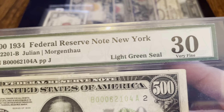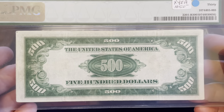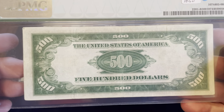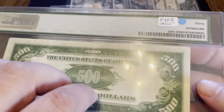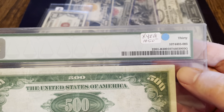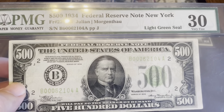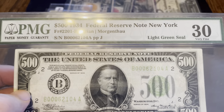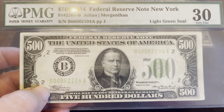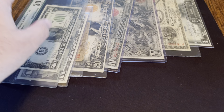And yet they gave it a 30. I mean, I'm very happy with that. I can't complain at all. On the back, once again, you can see there's three major folds there. But they still call it a 30. And yeah, that's what it was priced at when I bought it. And you know these are going for another $500 more than that. No, they're going for $1,500, $1,600 without a problem. So yeah, when it comes to $500 notes, this is my favorite $500 note in my collection.